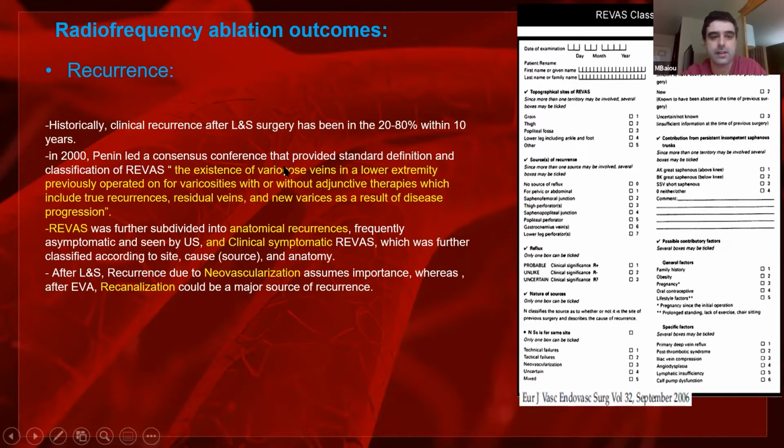It is important to recognize that the most common cause of recurrence after surgery is new vascularization, because surgical intervention in the groin area can interrupt normal physiological flow, which will lead to activation of angiogenic factors, and that will lead to new vascularization. Whereas in endovenous thermal ablation, the most frequent cause of recurrence would be recanalization, followed by the presence of incompetent accessory veins, followed by the presence of perforators.